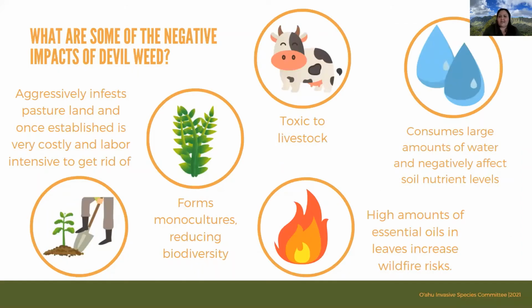So what are some of the negative impacts of devilweed? Well, devilweed aggressively infests pasture lands, and once it's established, it can be very costly and labor intensive to get rid of. It forms monocultures, reducing biodiversity. So it creates an area where it's basically the only thing growing, and that's not good for our ecosystems that thrive off of native biodiversity.